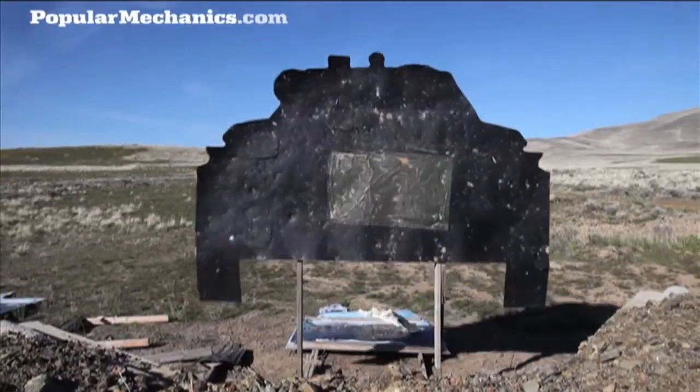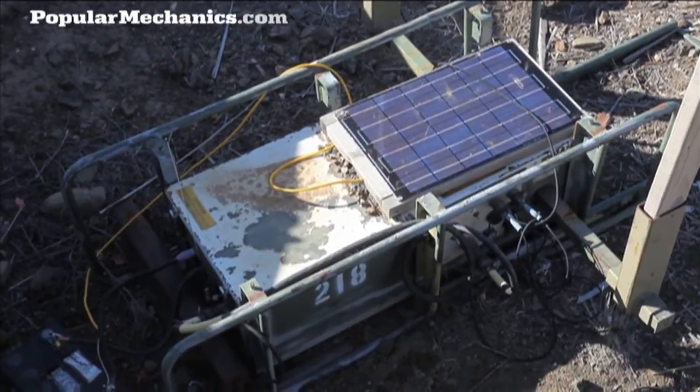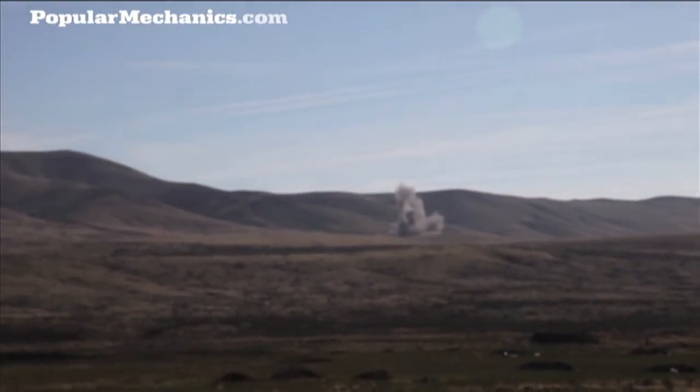The range has pop-up targets that the A-Team will soon riddle with thousands of rounds. The facility hosts all forms of live-fire practice, from helicopter gun runs to grenade tossing. In the distance, a demolition team disposes of explosives. You never know what you'll see out here.